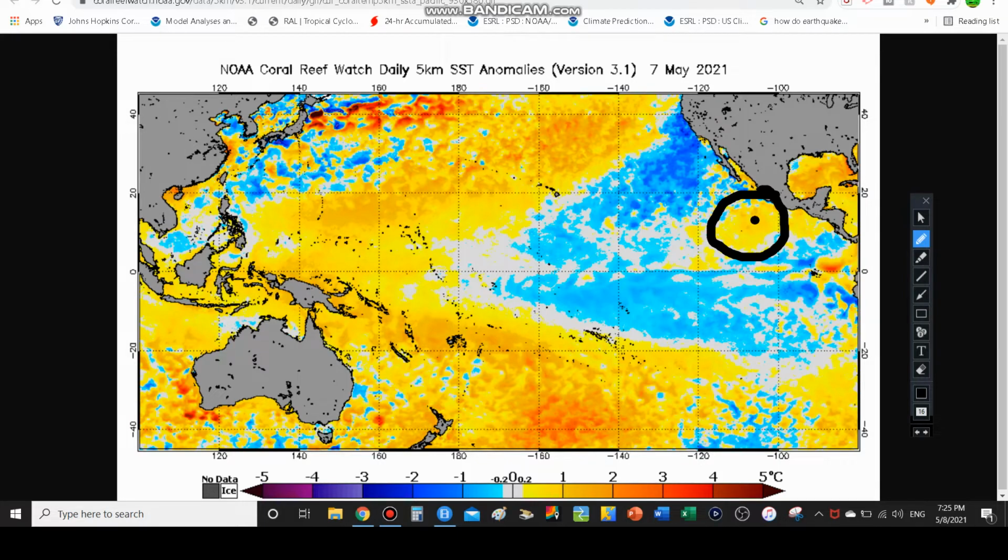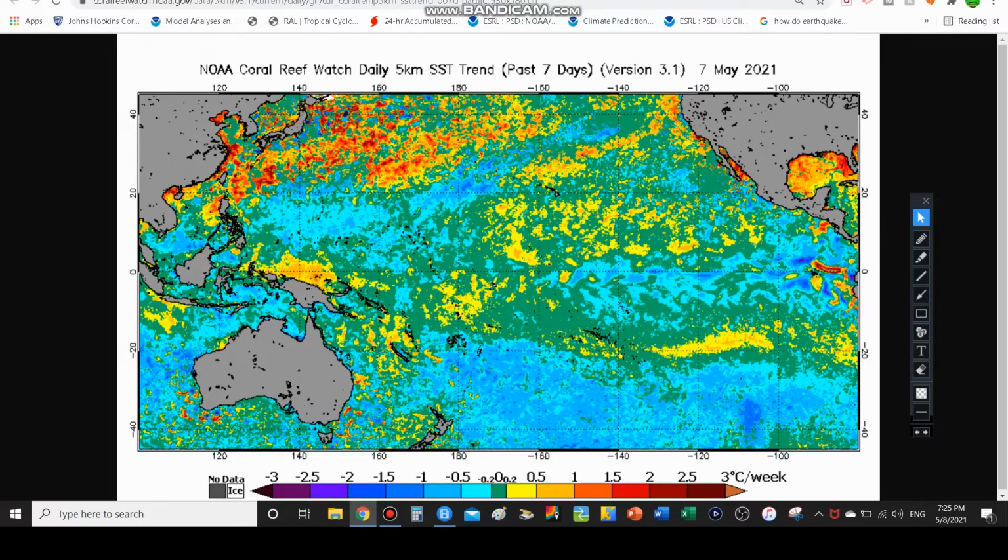As it moves northwestward, it's going to start to move away from the warmer waters, and over the next few days it'll eventually make its way into some average to slightly below average waters, meaning less conducive. But right now, it is in a little pocket off the coast of Mexico where the sea surface temperatures are not overwhelmingly above, but slightly above average, and that's helping its development chances a little bit.